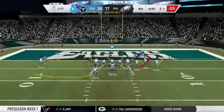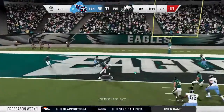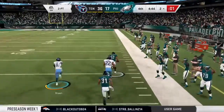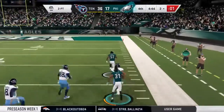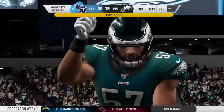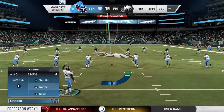And now Mariota and the Titan offense, they're going to line up to go for 2. From the gun, Mariota trying for Brown, and it's intercepted. Read it well, and it's picked. He's at the 50, the 40, 20, 10, 5, and he takes it all the way back. It's a pick 2, if you will, as that play backfires in a big way.